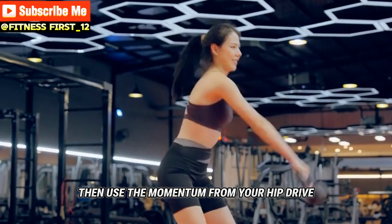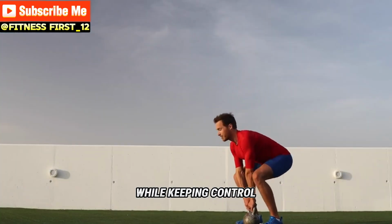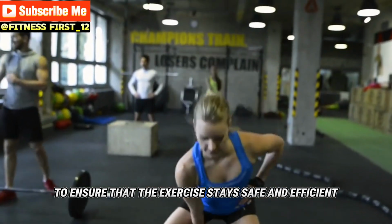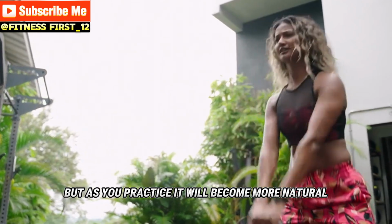Then, use the momentum from your hip drive to elevate the kettlebell to chest height. Allow it to swing back down naturally while keeping control. It's important to use your hips rather than your arms to ensure that the exercise stays safe and efficient. At first, it may feel a little weird, but as you practice, it will become more natural.